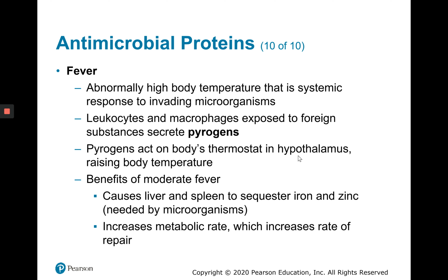And what are the benefits of this? Well, a moderate fever, not a severe fever, but a moderate fever actually tells the liver and the spleen to hold on to iron and zinc. And microorganisms or pathogens need iron and zinc. And if the liver and spleen are not releasing them, that's going to inhibit bacterial and other microorganism growth. We also know that fever or increased heat in the body can increase the metabolic rate, which increases the rate of repair or healing.